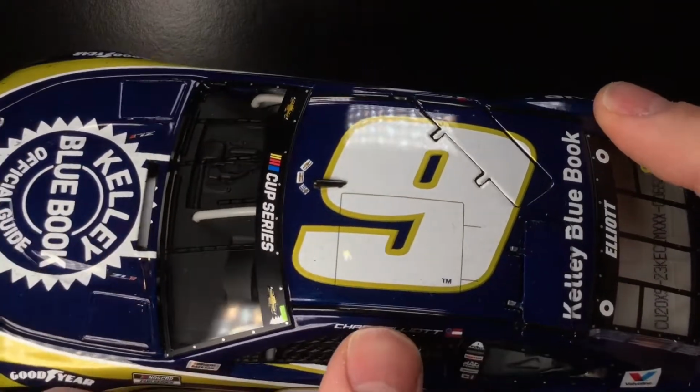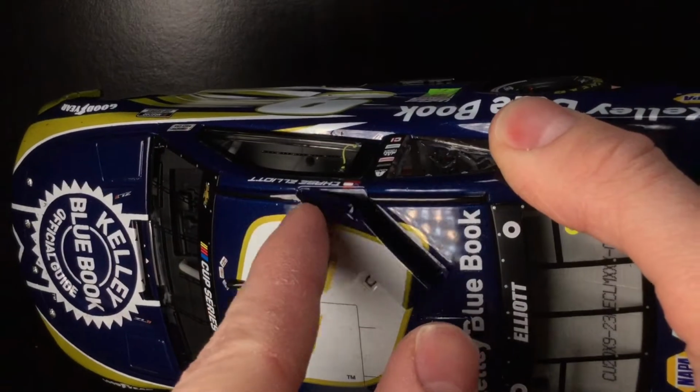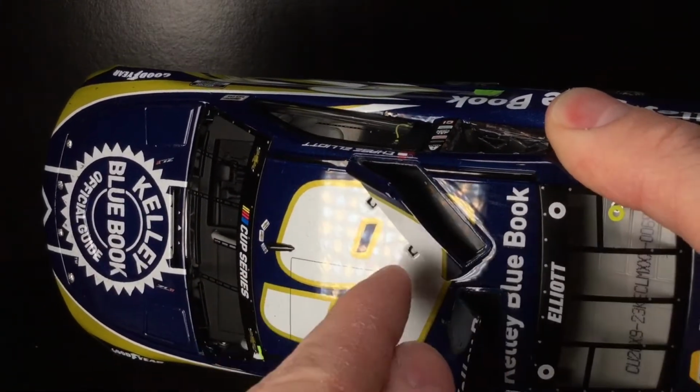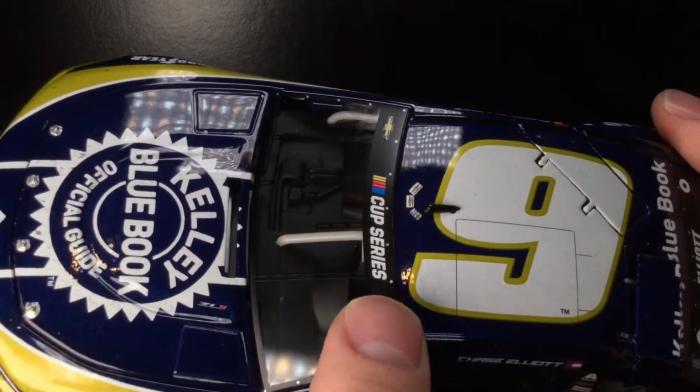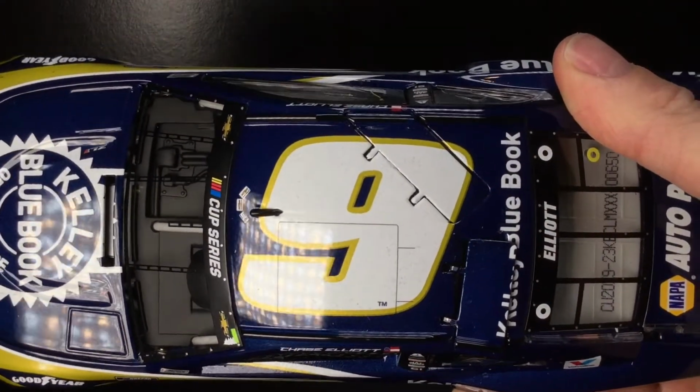So get the number 9 right here on the roof. Very, very nice. So we'll take a look at the roof flaps here. Very, very cool. Love to see how the decals, like you see, how the heck does that line up? And it lines up perfectly. Beautiful. Of course, you got your Cup Series banner here, and this is going to have names on the front of them in 2021, ironically enough.